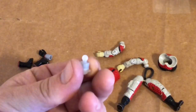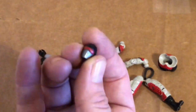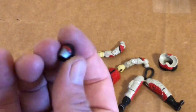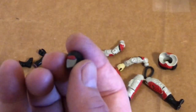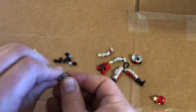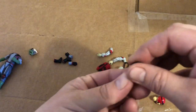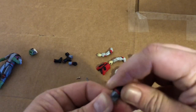So the idea behind this head ball here, I've got a Snake Eyes head that I'm going to try and put on this guy. Let me zoom out a little bit here. Let's see if I can pop it onto this head ball. And it goes right on effortlessly. It has a nice tight lockup.